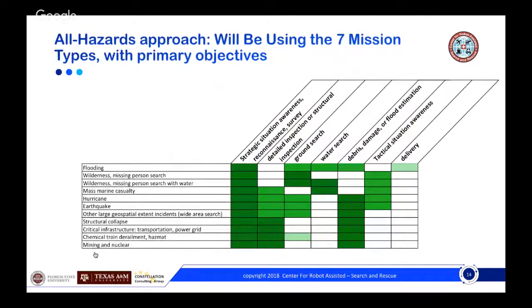Okay, another thing that I'd like you to be aware of is that these talks and these analyses that we provide are going to all be using what we call an all hazards approach. And that means we're not looking so much at how flooding is different from wilderness, but that they actually have commonalities. All of these different types of disasters have commonalities.